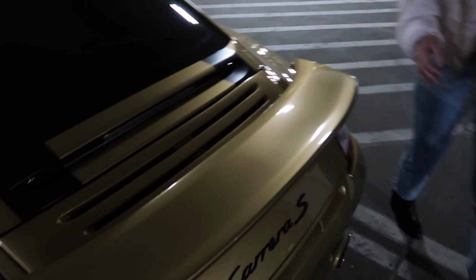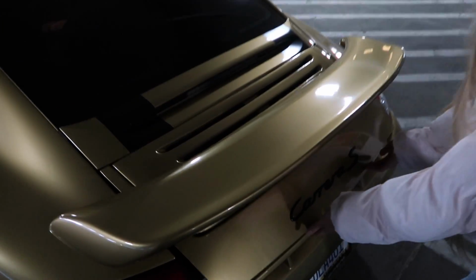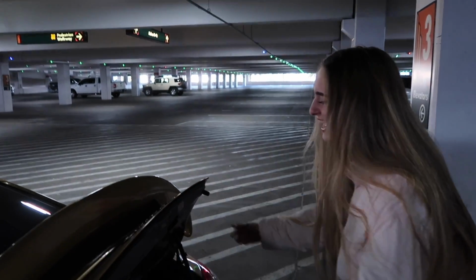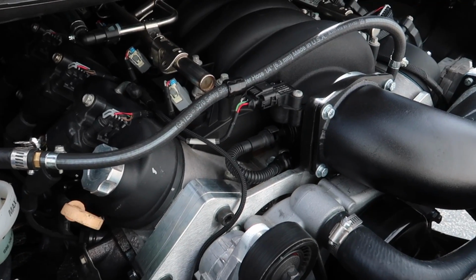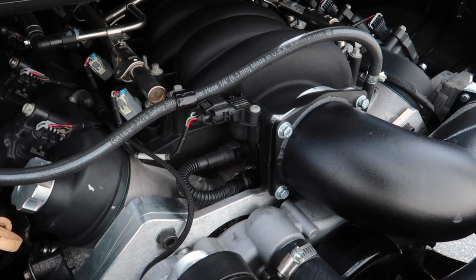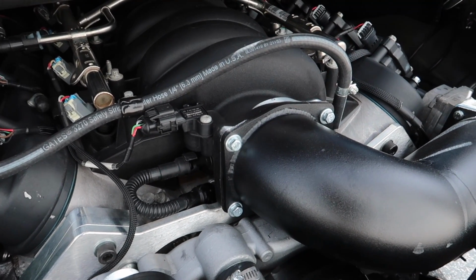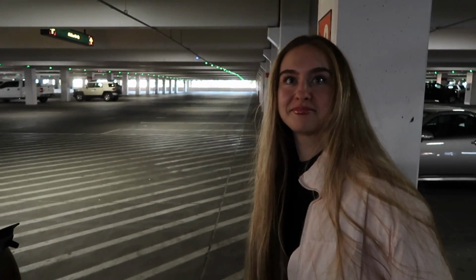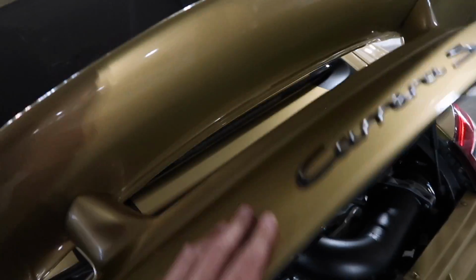Alright, she wants to see the Camaro engine. There you go, you ready? Go ahead, open it up. The party trick of this car. It was love at first sight. Look at that. Look how shiny and nice. Leasey Parts over in Maryland, working magic, supplying this LS3 for the build. That's what makes this car so quick. But that's just the boring engine stuff.